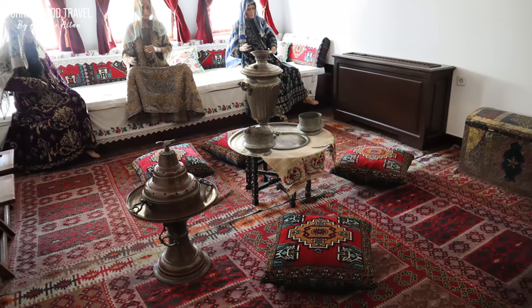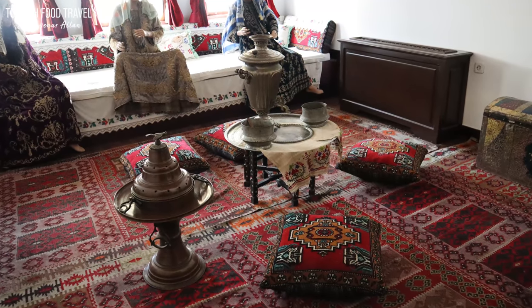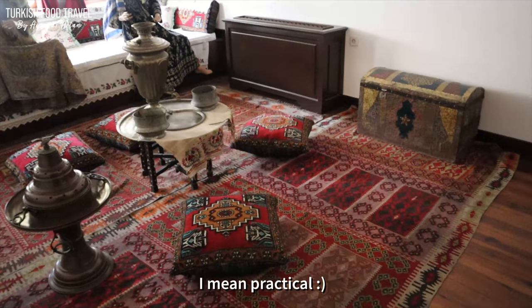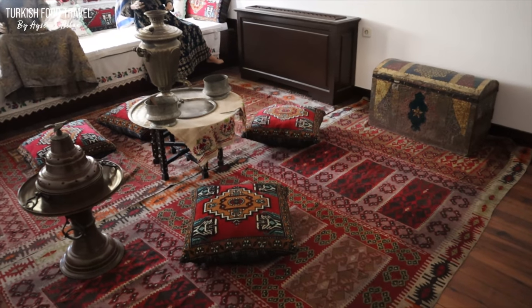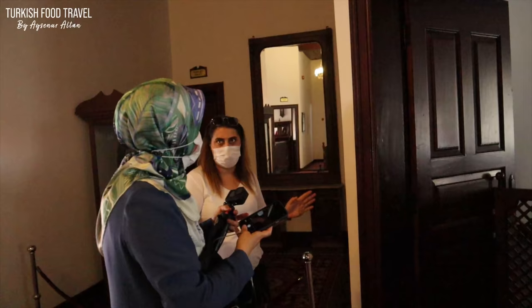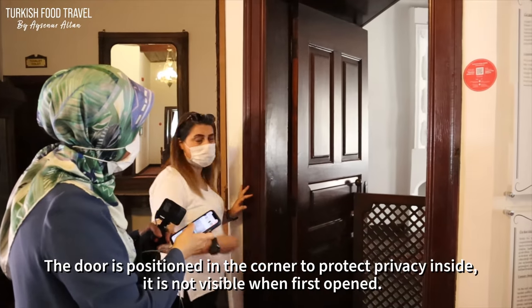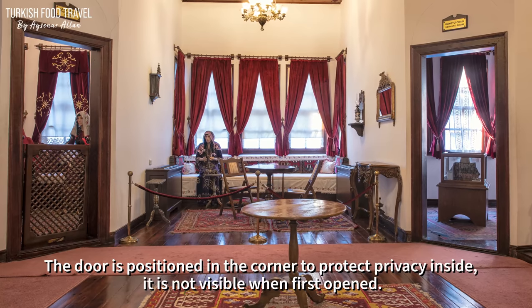Beautiful dresses, traditional couch, the curtains, so beautiful. And I really like those tables. You see, it's very comfortable. You put them when you eat and then you just take it out. It's a free empty space. The door is positioned in the corner to protect privacy inside. It is not visible when first opened.